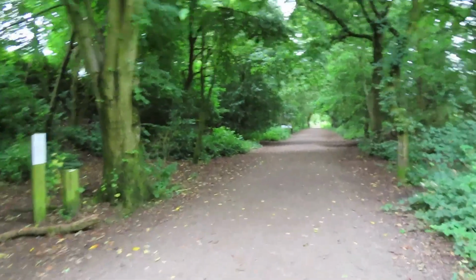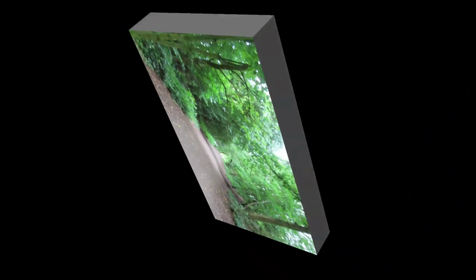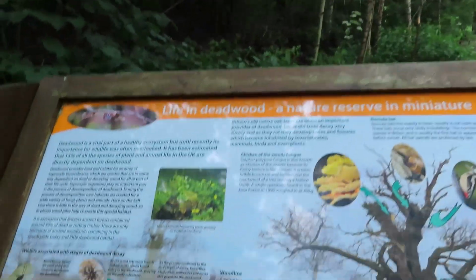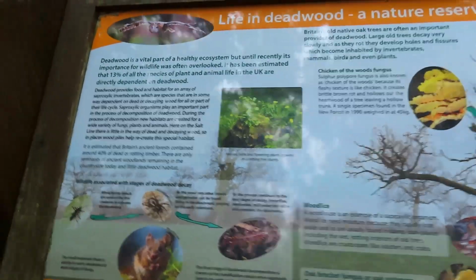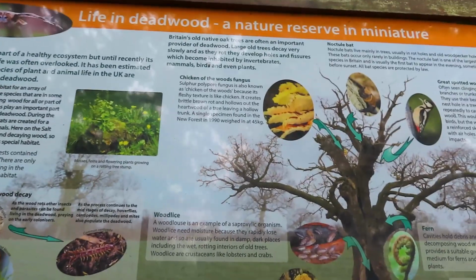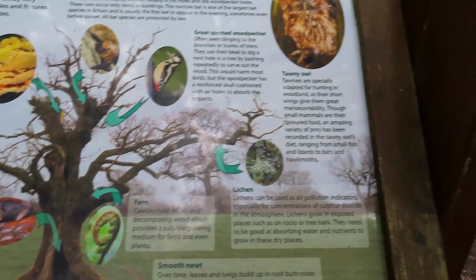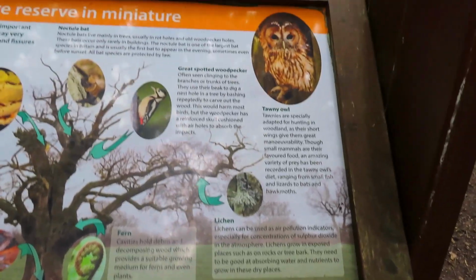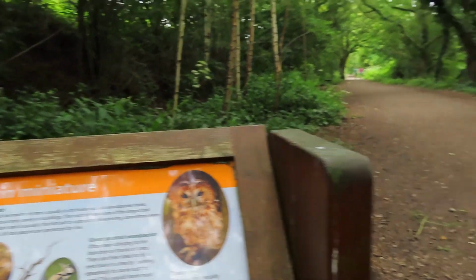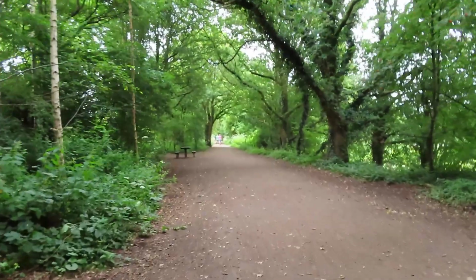There's plenty of signs and information about, and plenty of seats and picnic areas. They do have more signs and more information. So what can we see here? Well, we can see small mammals, all sorts of creepy crawlers, wood boring insects, owls, wood lice, oak fungus, chicken wood fungus, ferns, lichen, smooth newt, nocturnal bats, greater spotted woodpecker, and another seating picnic area.